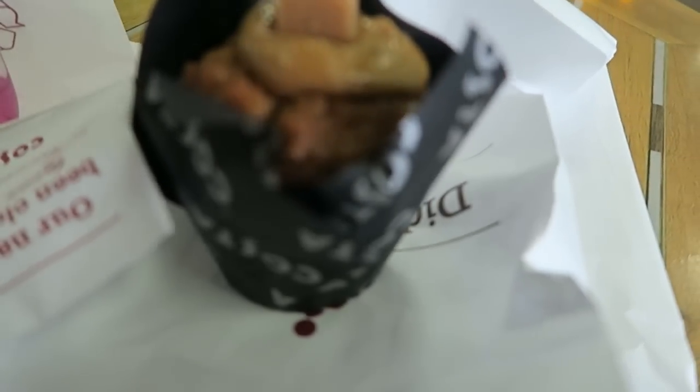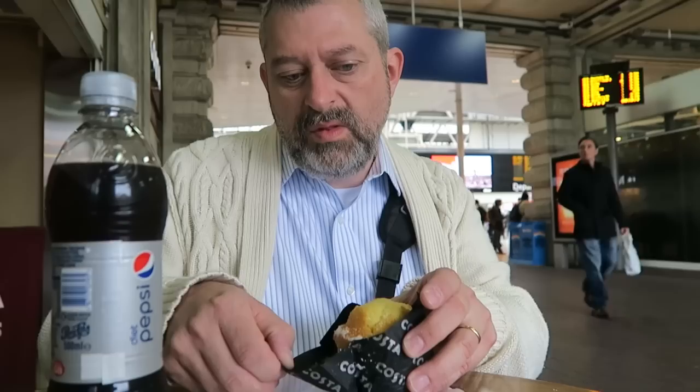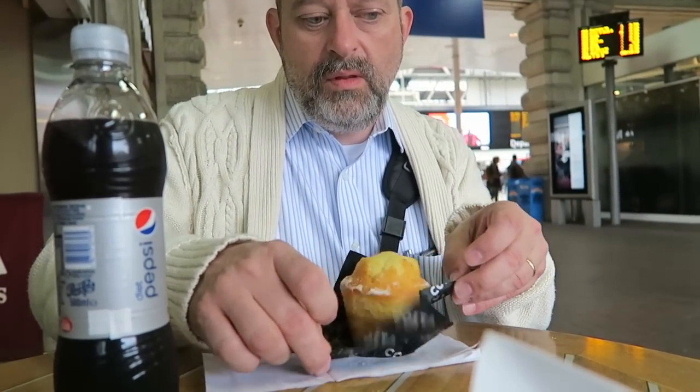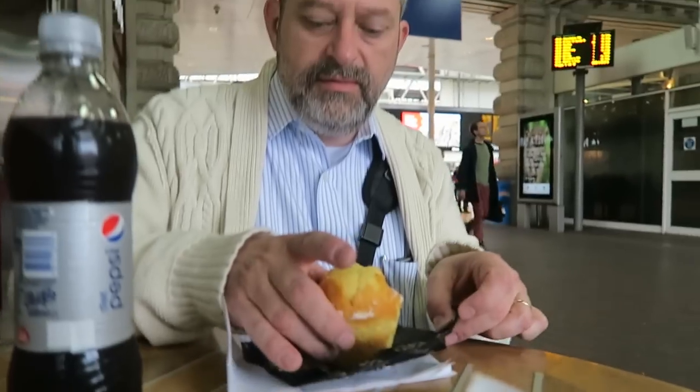This was £4.30, and Kevin got a lemon muffin, and I got a salted caramel muffin. I like the caramel. And it looks delicious. You'll have to tell me if the lemon is like cleaner lemon or good lemon. I like the papers. Yeah, I do too. It comes off really easy, doesn't it?